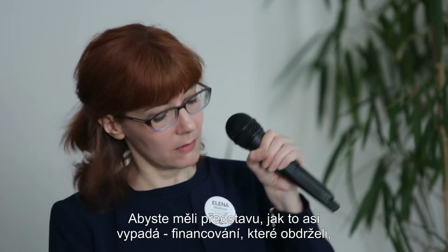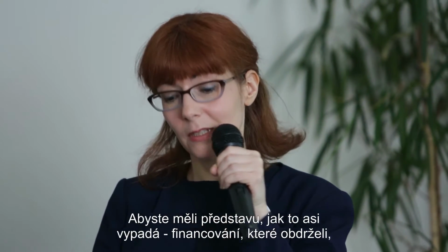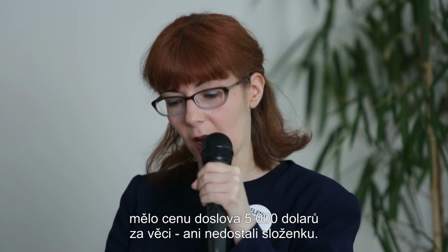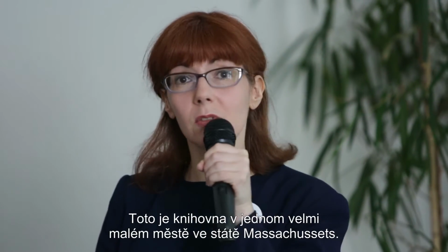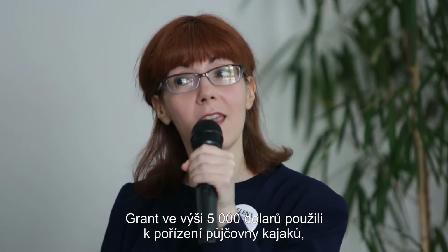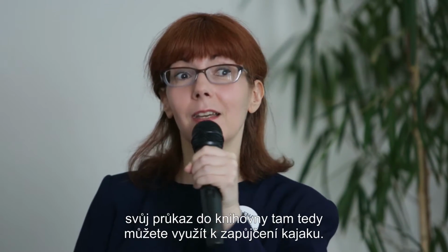So, just so you can figure out what that is about, the funding that they received was literally $5,000 worth of stuff. They didn't even get a check. They got to fix certain things. So this is a library in a very small town in Massachusetts. They used their $5,000 grant to create a kayak rental. So with your library card, you can rent the kayak.